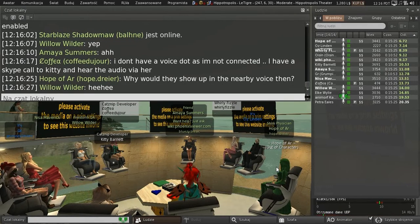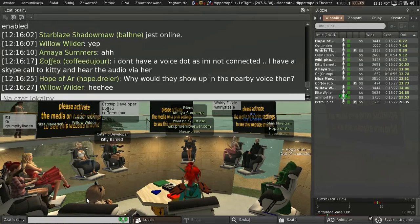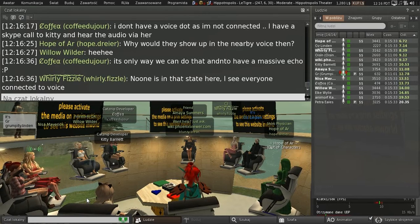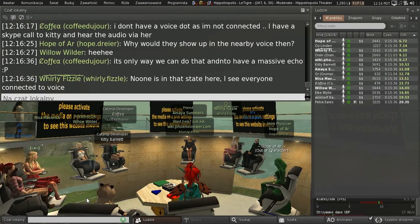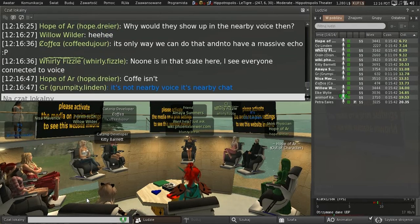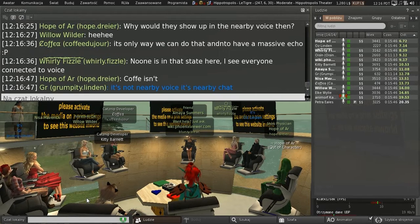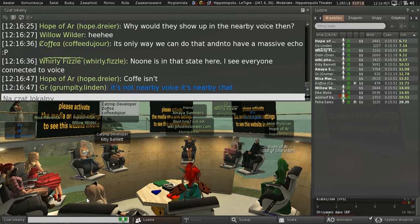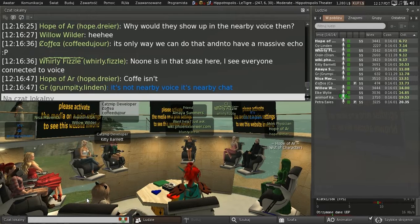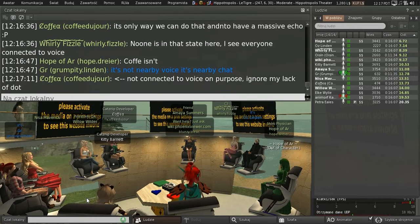Oh. That's the other thing, Grumpity, is that they will be connected. You can hear voice, but you won't see a voice dot for them. So those are two discrete problems. I'm not sure if it's two discrete different problems, because that's what I'm saying, sometimes you will be able to hear them, you won't see a voice dot for them, and if you look on the nearby voice chat, or nearby chat, they're grayed out. They're there, but they're grayed out. And you can still hear them, you can't adjust their voice, sometimes they're not even on that, but you can still hear them. So there's like two or three different problems going on there.